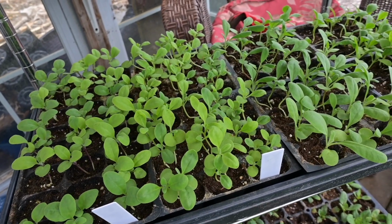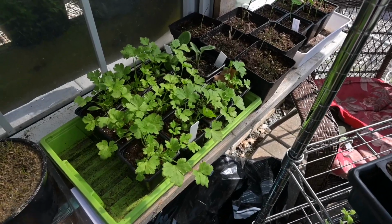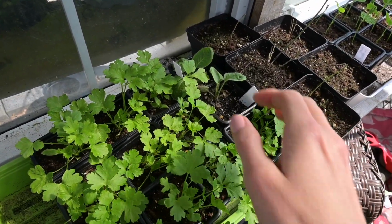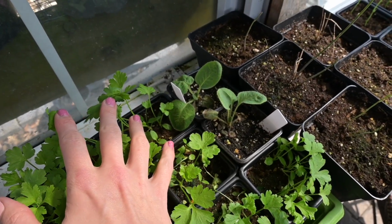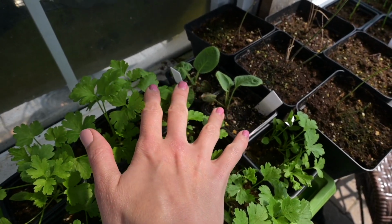Mostly just random things left. Some sweet peas for my neighbor, some asparagus seedlings, the rest of my parsley. Oh, Mechanopsis. Always have to show those off. There are my 2 Mechanopsis seedlings, looking gorgeous. I could probably plant those out actually in a week or 2.